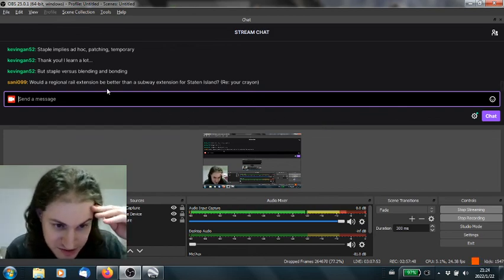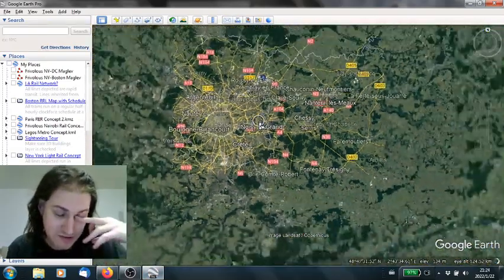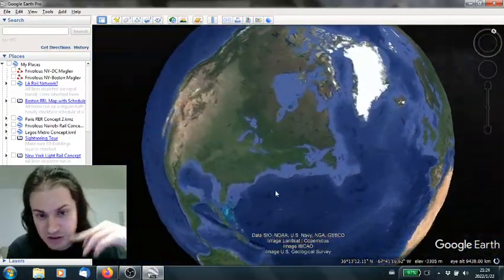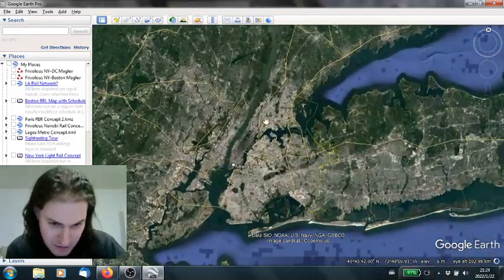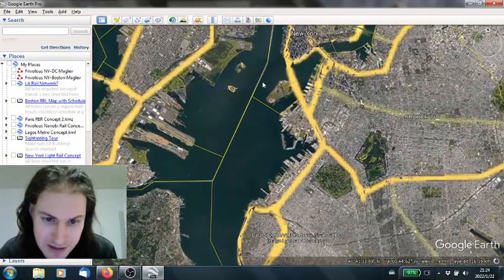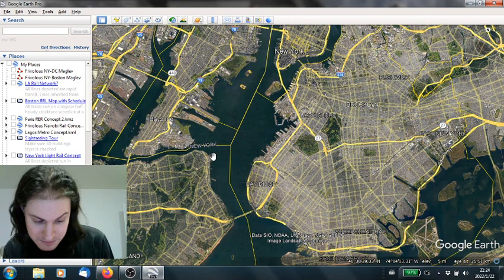Would original Braille extension be accepted? I think so. And here are my reasons. First of all, an extension to Staten Island is a complex underwater project, and therefore ideally should use the highest capacity mode. So it's not the light metro or light rail or anything. Minimum subway, ideally even bigger regional rail.